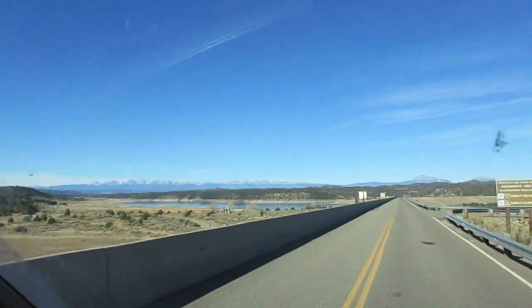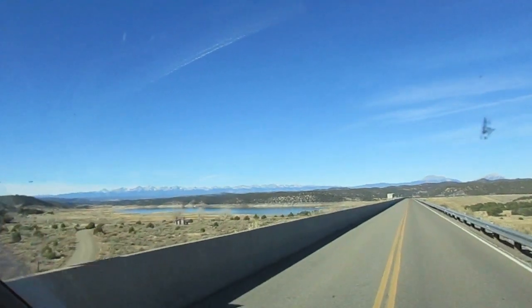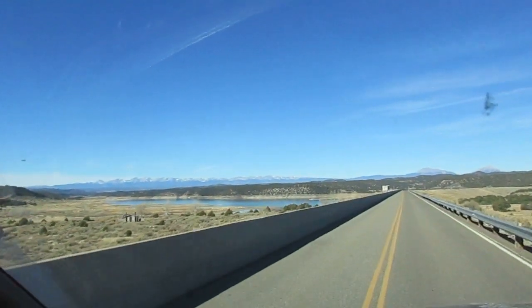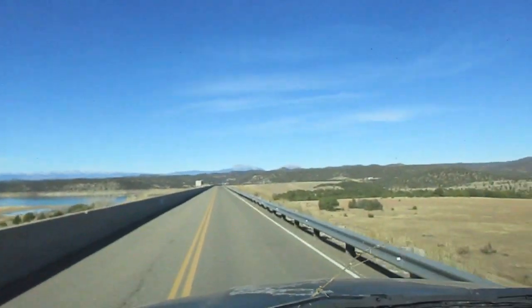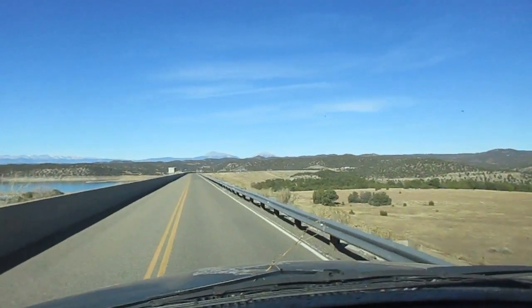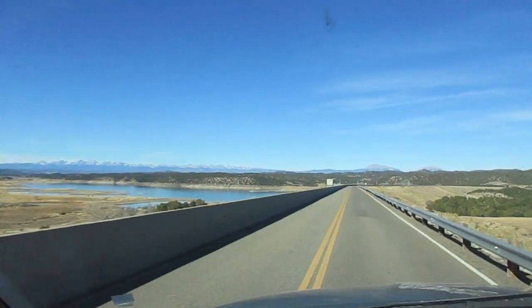Okay, we're leaving Trinidad and we're heading across the dam. We're going to go about 5-6 miles up here on Highway 12. We're going across the dam at Trinidad Lake. You can see the Sangre de Cristos in the background and the east and west Spanish Peak that direction. If I zoom in, I might wreck, but they look a lot bigger when you're here.